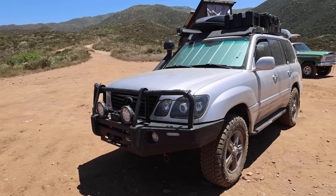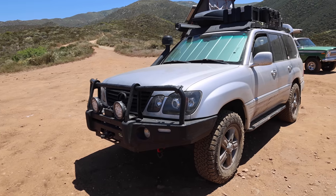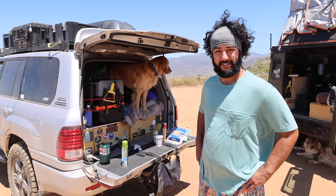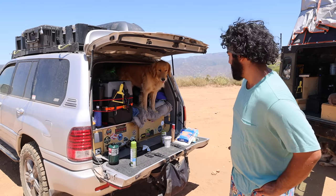This is my '06 Lexus LX470, known as just the Toyota Land Cruiser. It's about hitting 310,000 miles. It's just barely broken in. Wow. And I got a whole setup.